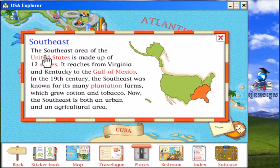Southeast. The southeast area of the United States is made up of 12 states. It reaches from Virginia and Kentucky to the Gulf of Mexico. In the 19th century, the southeast was known for its many plantation farms which grew cotton and tobacco. Now, the southeast is both an urban and an agricultural area.